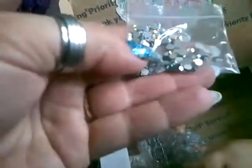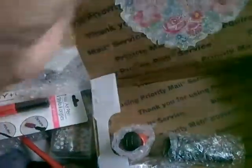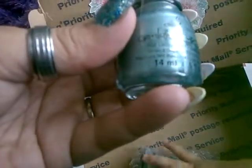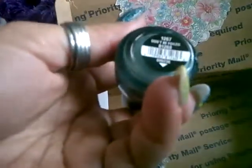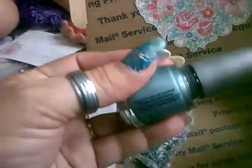Okay, so then we've got, sorry, these AB, looks like some black rhinestones. Really pretty. Thank you so much, hun. Oh my gosh. Oh, look at this color glaze crinkled chrome. Oh my gosh, I don't have this. I don't have any chrome colors. So thank you. It says, don't be foiled. That's a really pretty blue-gray kind of color. So thank you so much.